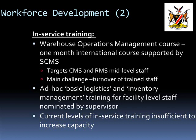The main challenge we have is staff turnover after they have been trained. So they come back enthusiastic and with new ideas, but then they don't stay with us that long. Also, we do ad hoc basic logistics and inventory management training for facility level staff nominated by their supervisors, and the current level of in-service training that we're able to provide is insufficient to increase the capacity.